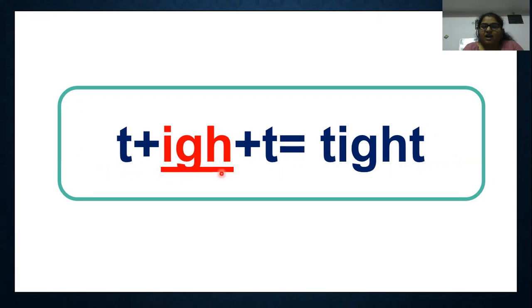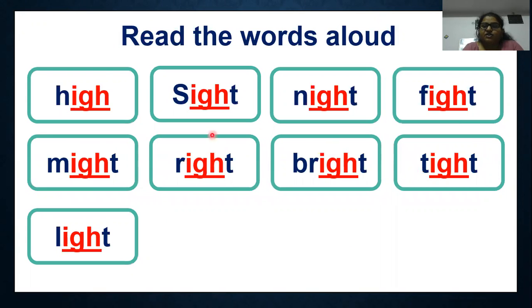T, I, T, tight. Okay, children, so practice saying these words loudly 5 times, okay?